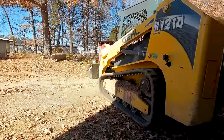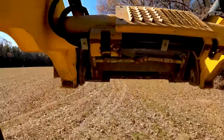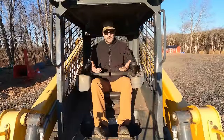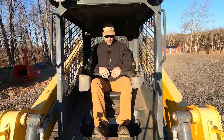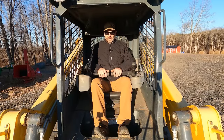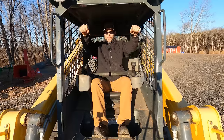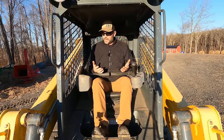Drive the machine around. Does it feel tight? Does it feel loose? When you let go of the stick, does it cruise to a stop or does it throw you out of the front of the machine? Make sure your seatbelt and all your safety mechanisms are working right here. So the John Deere just had a seatbelt. This has these flaps. The Bobcat type will have a bar that comes down and holds you in, kind of like a roller coaster, okay?